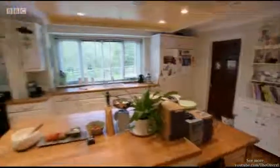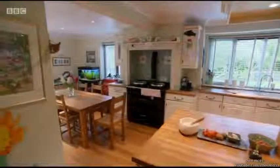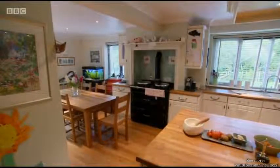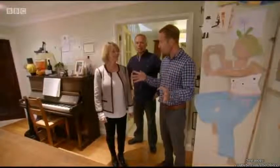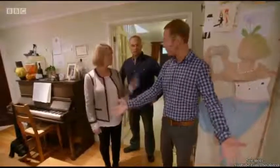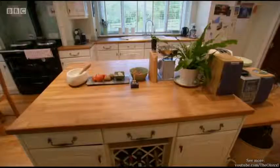This is very nice. I like this. This is a very nice planning that I like. Well, when you said, actually, this is very nice, that tells a story in itself. You weren't expecting to see this. No, I wasn't, because from the front it looks quite small, compact. But it's nice and light, wide open space.